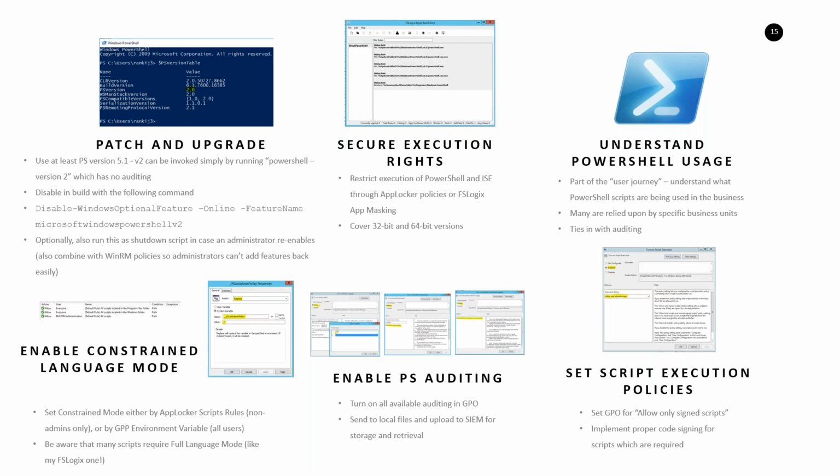You can use AppLocker policies. FSLogix's app masking, which James and I were discussing earlier, is another good way. You can block PowerShell for anyone but administrators. This is important: if an attacker gets into your system and manages to break into your local drives, which we'll talk about a bit later on, then this will give you the ability, even if they do see that executable, to stop them actually getting into it.